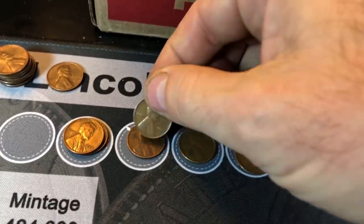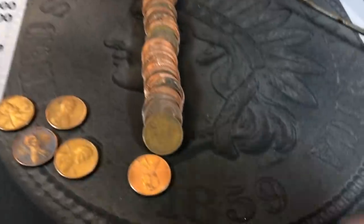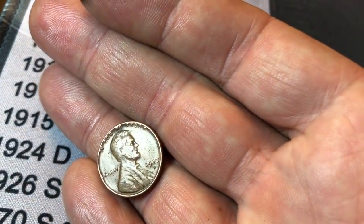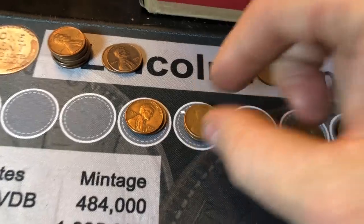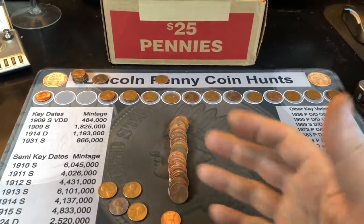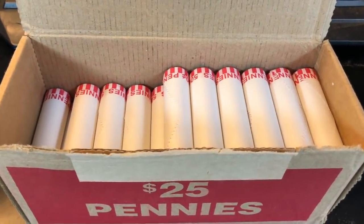Another 1945 from Philly. Roll 114 of the hunt, and we're going to have wheat cent number 16. And it's a 45 Denver. Seems to be the bottom that we can get to, 44, 45. Can't get lower than that. Not mad at it, though. It does make 16. 4 more closer to 20, but we still need 14 to get to 30.